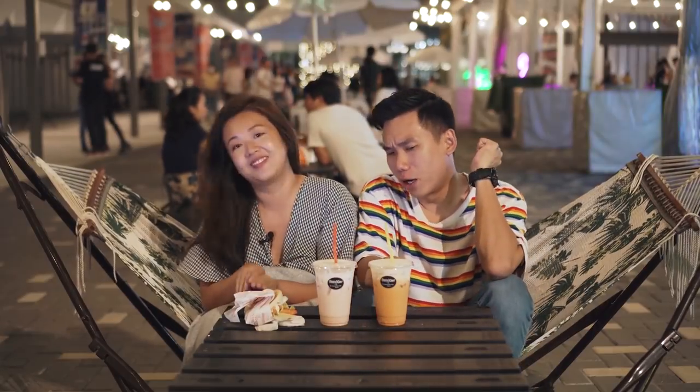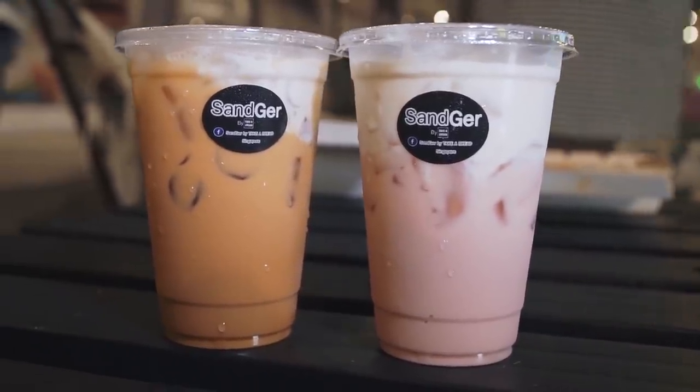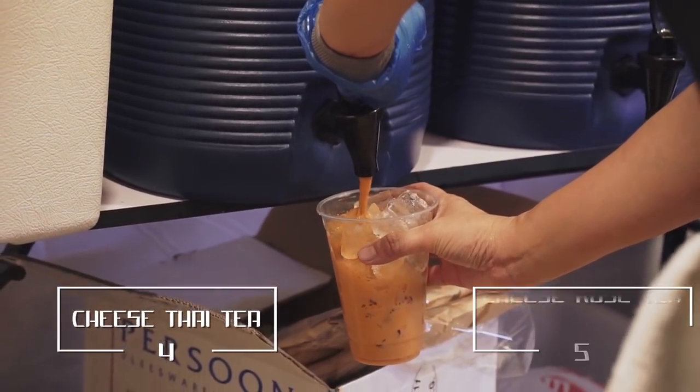We have reached the next part of our Eatbox food trail. I'm gonna assume it's San and Jer. So we got their cheese teas. Really interesting. Have you tried cheese tea but with Thai milk tea and rose tea?